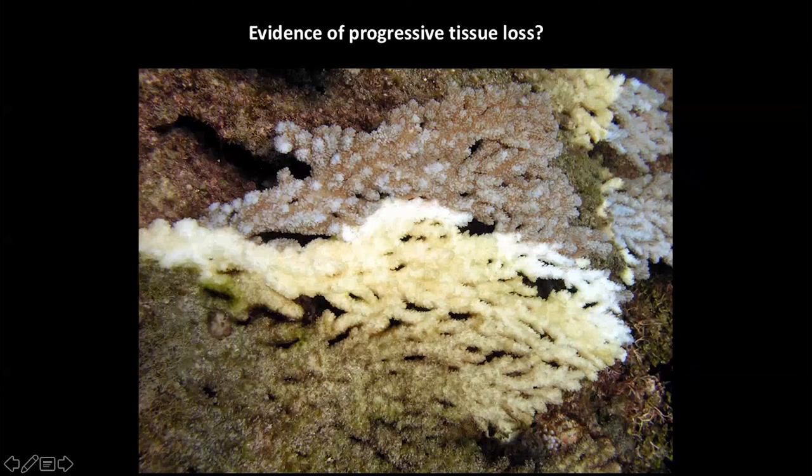Here's another example. Bright white, where this acropora, this is American Samoa, just recently sloughed the tissue. Little bit of yellow where the endolithic algae is growing in and filamentous just starting to come in. Algae gets thicker, thicker, thicker. So this disease started in this region and has been progressing in this fashion. So that's evidence of progressive tissue loss based on the degree of algal colonization.